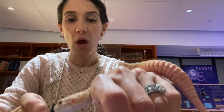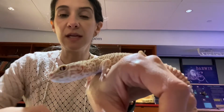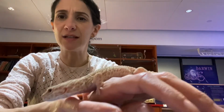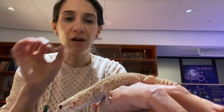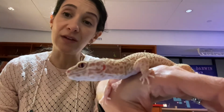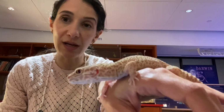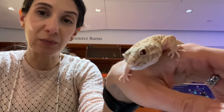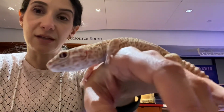Marvin lives in a place in the world where there's lots of sand and little bits of things that can fly around in the wind. And so for that reason, Marvin has eyelids. So Marvin can shut his eyes when he sleeps and Marvin can blink. So that's something that's a little bit different on this gecko.